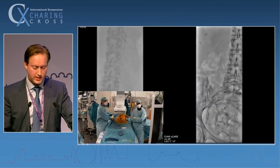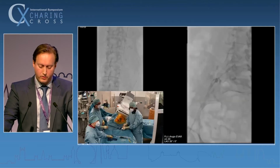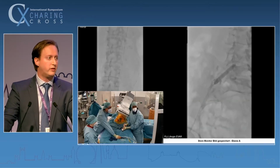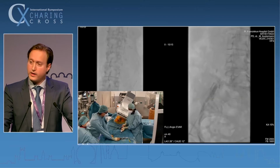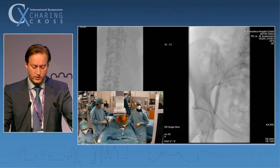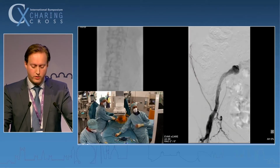So I went from the right side, as you can see in these pictures in this video here, where you can appreciate the heavily calcified access. This is the 8 millimeter device, which was then available. We were very grateful for that. And we treated the entire iliac axis, which was necessary. And after that, you can see how smoothly we were able to advance our endograft.